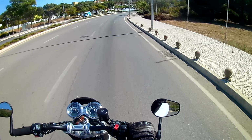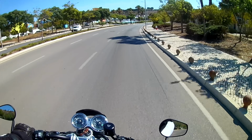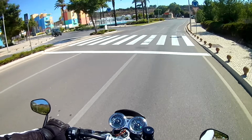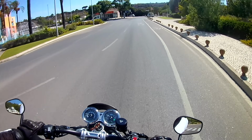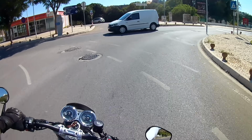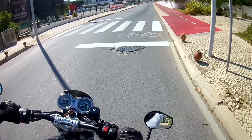Then there's the exhaust note. Triumph really had to put a lot of thought into getting the bike to comply with Euro 5 regulations, while somehow hanging on to the classic sound and the classy looks. And here again, they appear to have pulled it off.